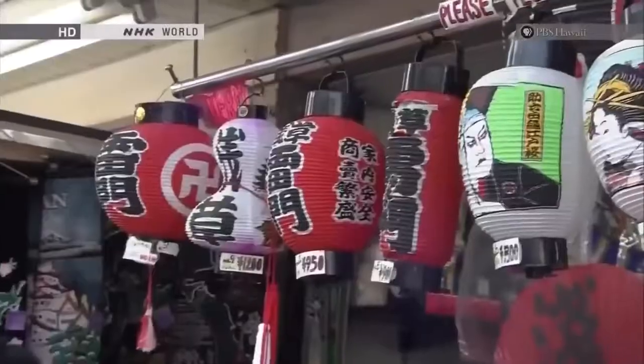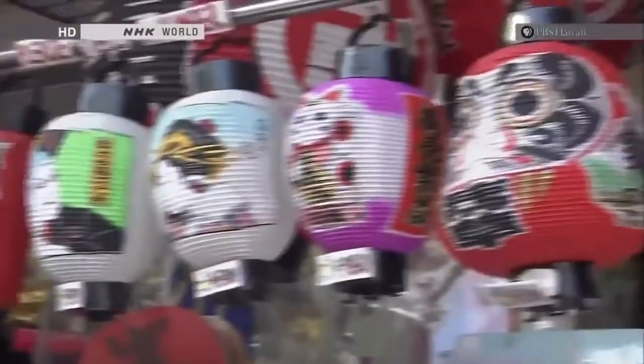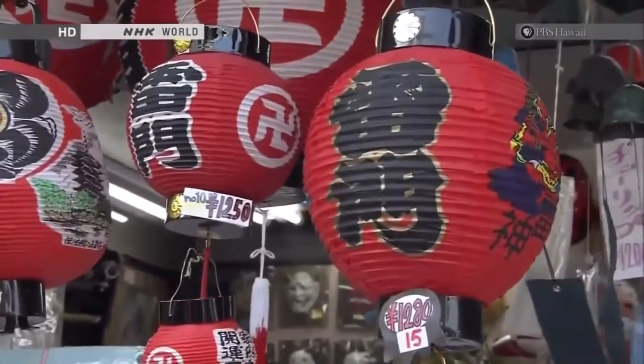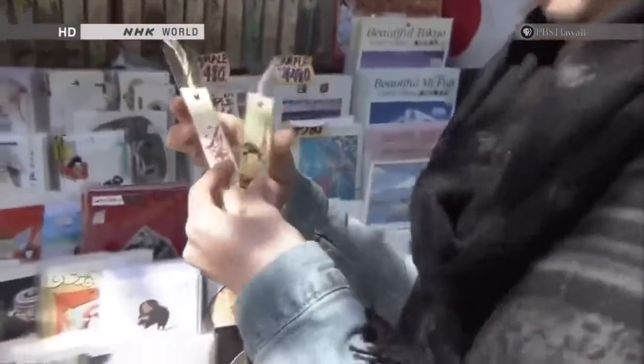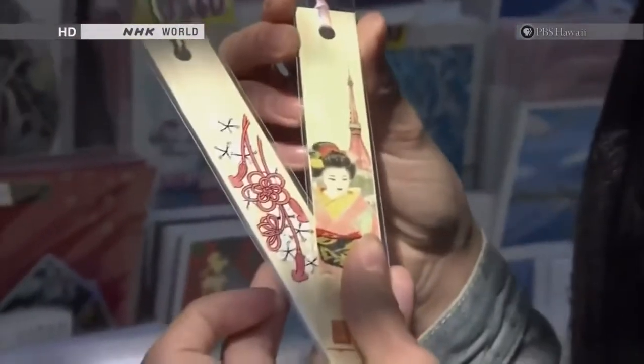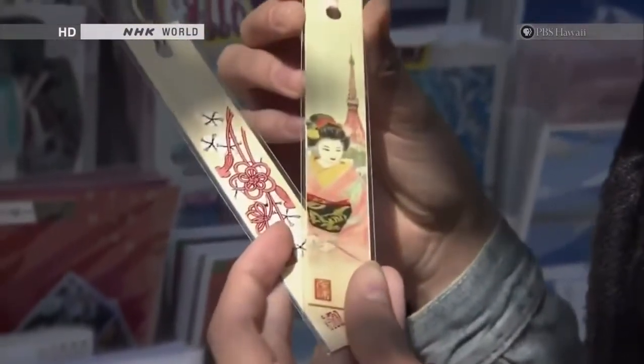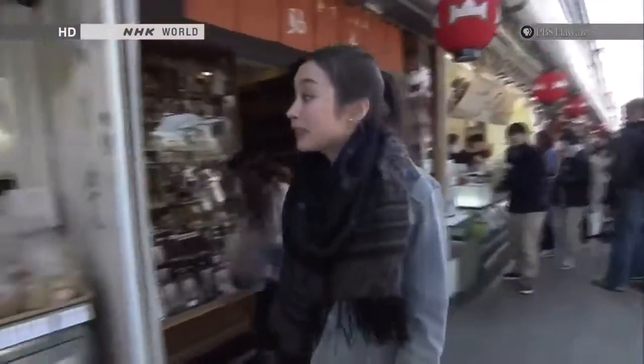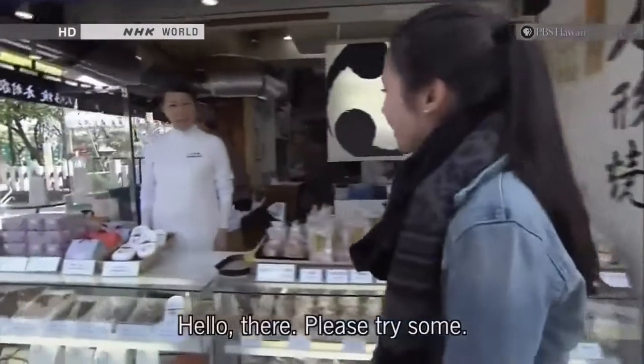These lanterns up here. See, with all the paintings. So cute. Do you know what this is? Those are bookmarks made out of bamboo, I think. Beautiful. Oh, it smells so good here.